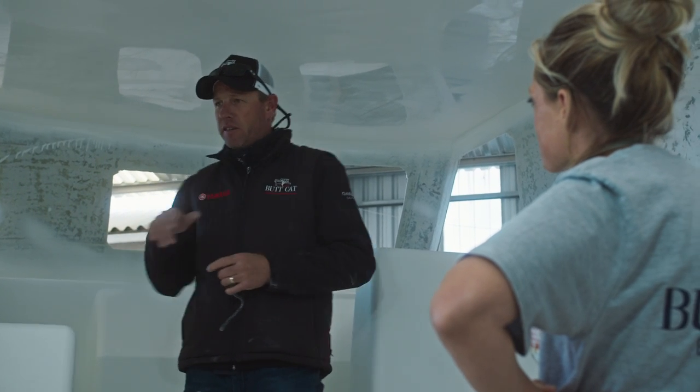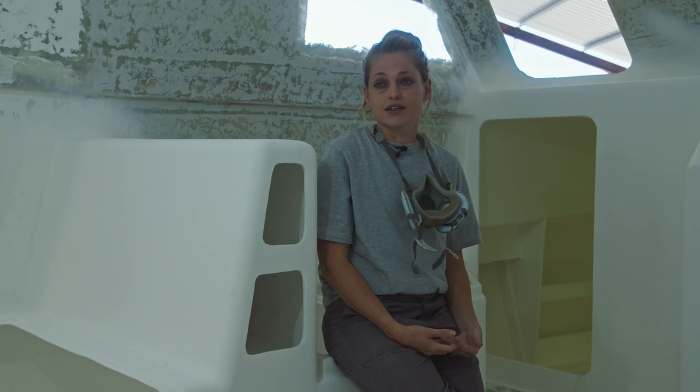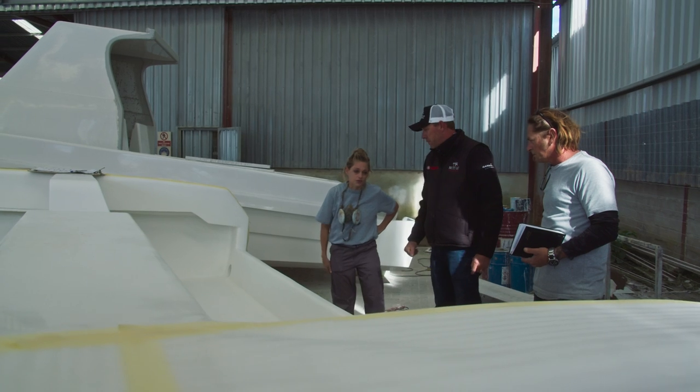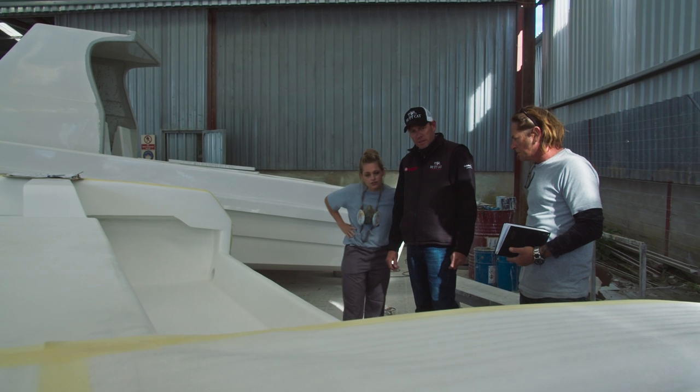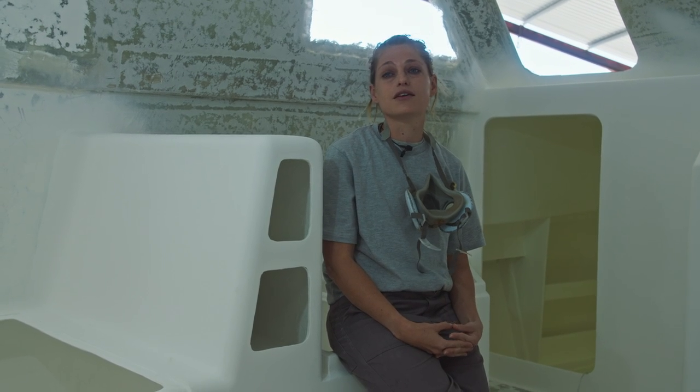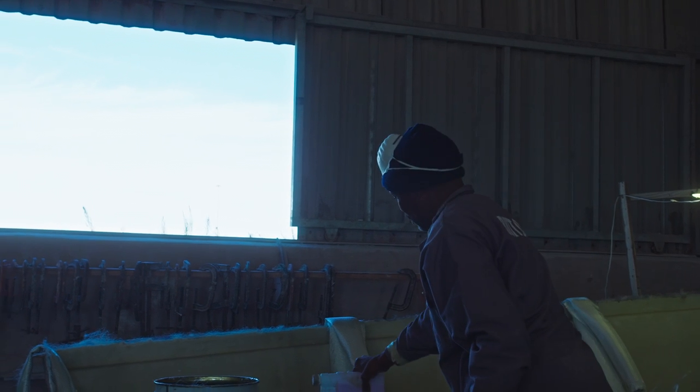As always with our builds, we only use the best in terms of our resins, our gel coats, our pool coats. The boat is fully foam filled with polyurethane foam. All the materials are Lloyd's approved and ISO spec. She will leave this facility here in Kenton where we are today.